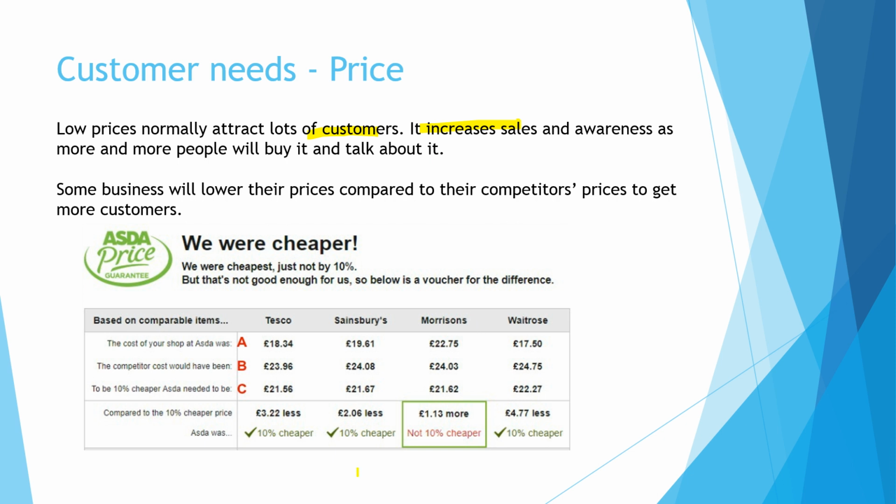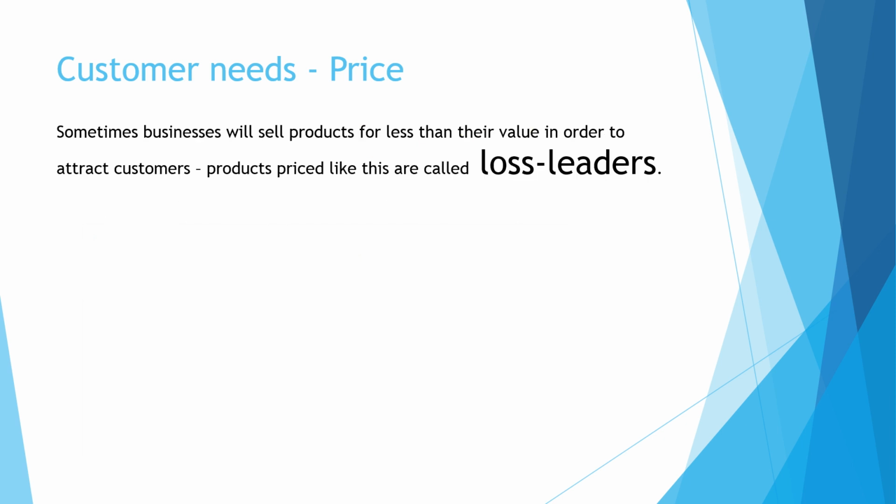Asda will actually give you the money back if you can find a shop that is selling stuff cheaper than them. So they have like a money guarantee thing, and they have got an online website where they compare the prices as well. So they say to their customers that we are the best for price and nobody can beat us. And that's what you want to be doing as a business, because you want as much business possible coming your way. And that's what Asda are doing at the minute.